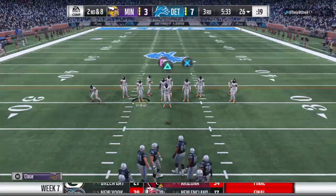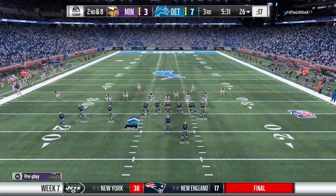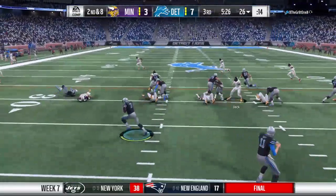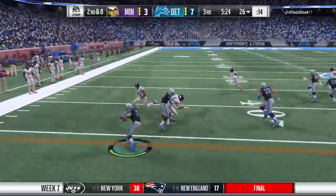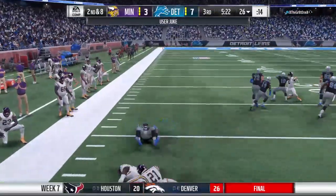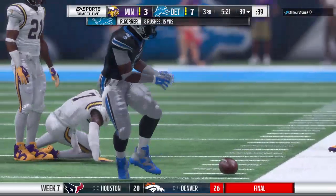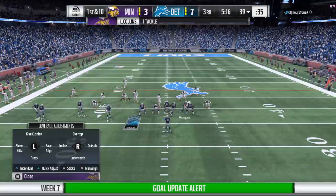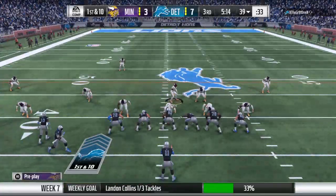And after the play on the ground, that brings up second down here. They'll run it now out of the gun. And he's got some space here. And he gets this one just shy of the 40. They'll mark him down at the 39. That one goes for 13 yards, and it moves the sticks.